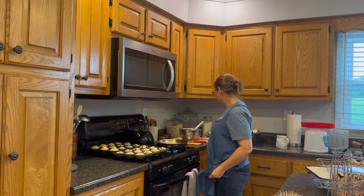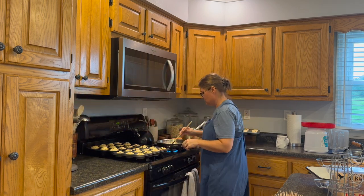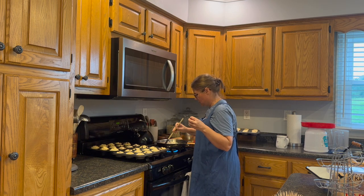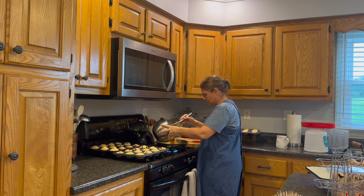I like to let my muffins sit for about 1 minute in the pan. They start to kind of loosen, so it's easier to get them out. I don't leave them very long though, because then they'll start to sweat.